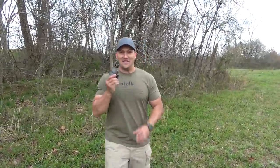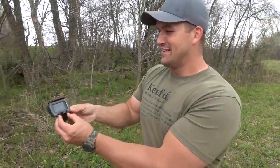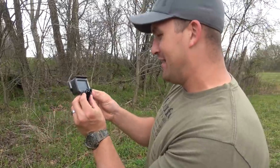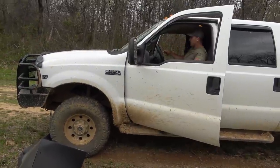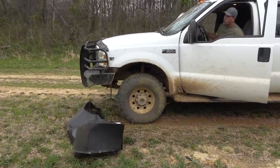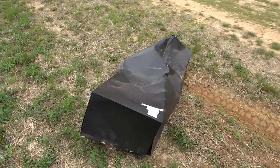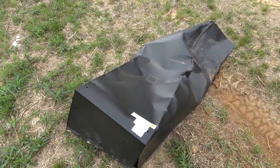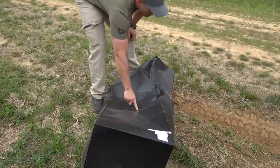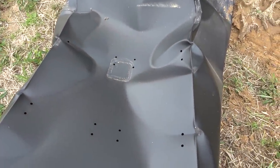I can't wait to see what happened to this thing. It's still working. I can't believe it. Look at the mark from where the front of that bumper hit that safe. I wondered what that was.